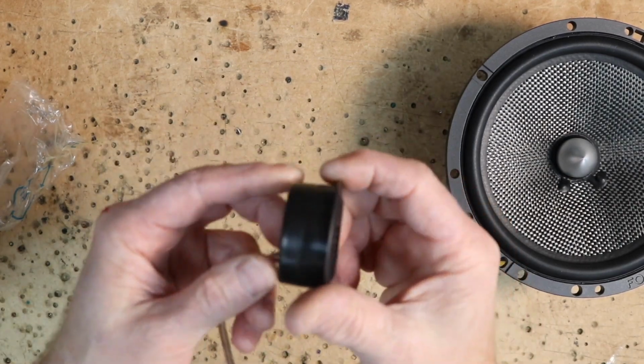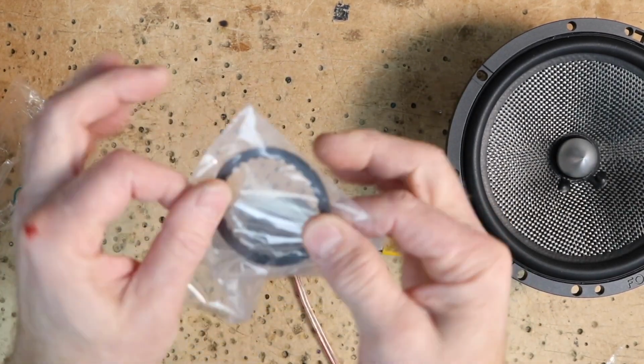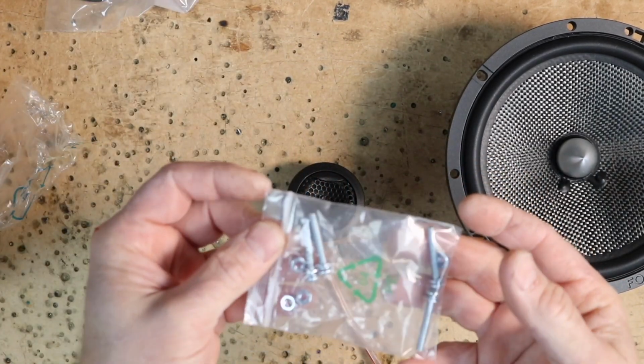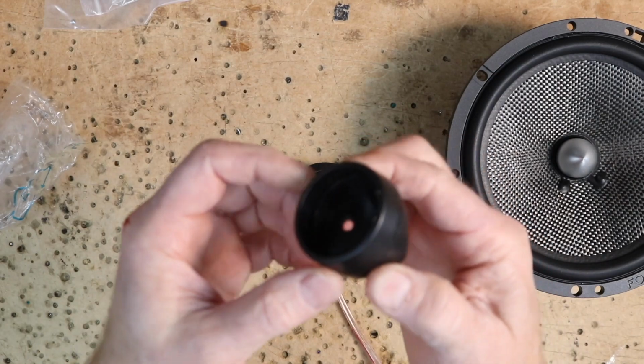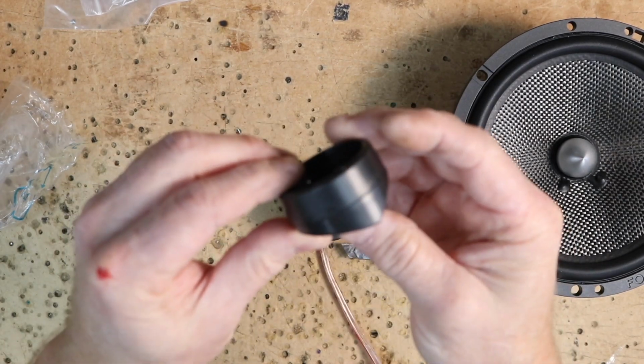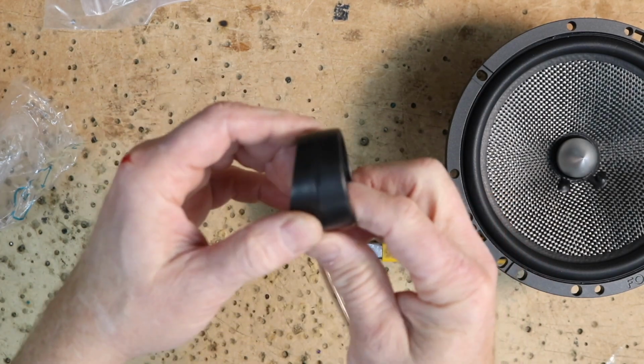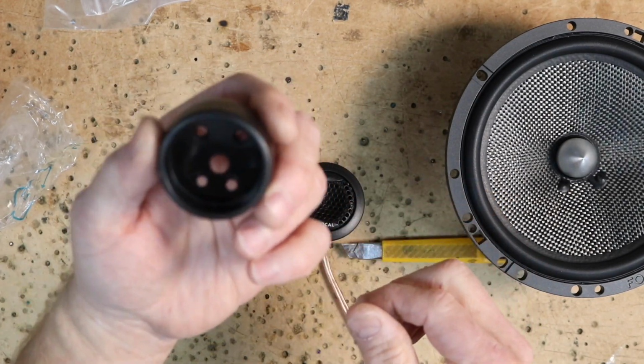It comes in a flush mount. There are little brackets to allow this to snap into place. It also comes with a bag of screws and a surface angle mount that is designed to either mount like this or like that, so you can have it sitting up on the dash in the corners if that's what you'd like to do, blowing at your face.